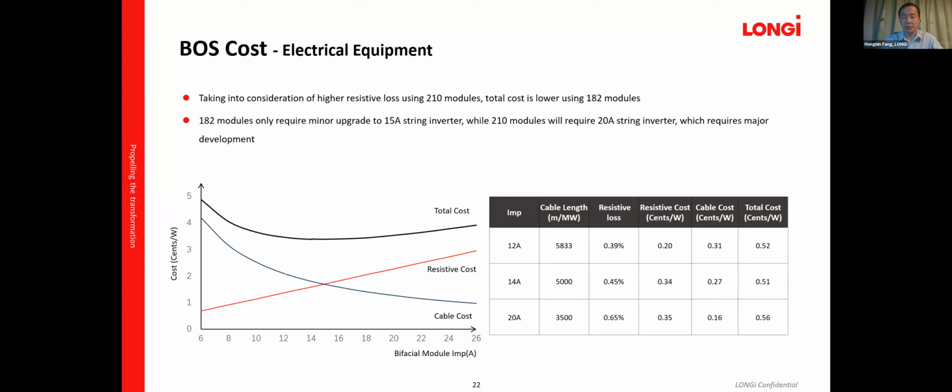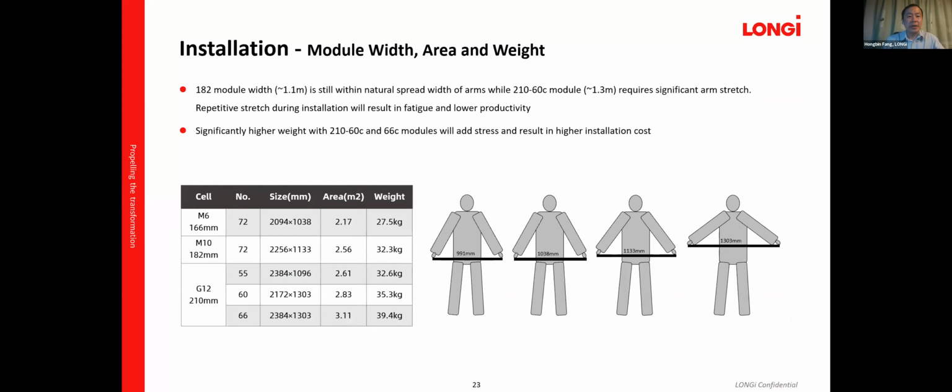Let's also look at the installation practice. The 182 millimeter module's width is 1.1 meter, which is still within the natural spread width of the arm. The 210, 60 cell module requires a significantly larger stretch of your arm, right? So repetitive stretching during installation will result in fatigue and lower productivity. Also, the significantly higher weight of the 210, 60 cell and 66 cell modules will add stress and result in higher installation cost.